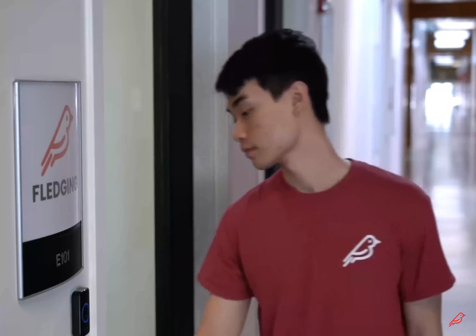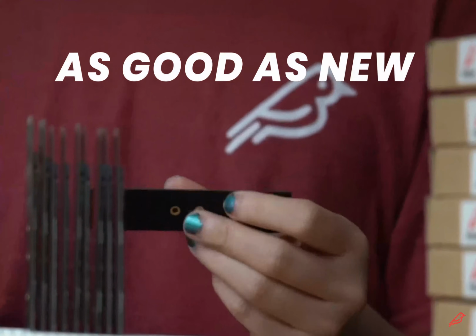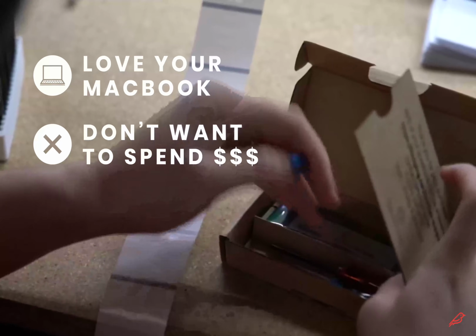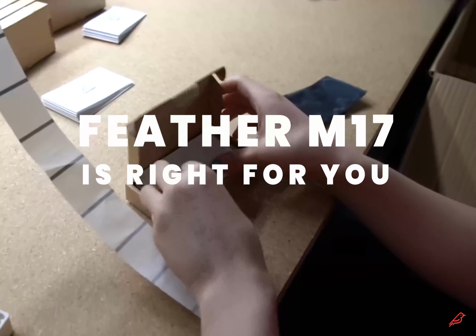With Feather M17, we've made your MacBook Pro 2016 through 2018 as good as new, or maybe even better. Feather M17 is ideal for people who love their MacBook and don't want to spend a ton of money replacing it. If that sounds like you, then Feather M17 is right for you.